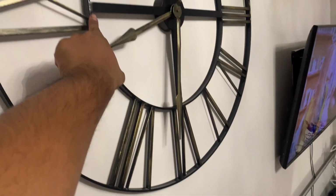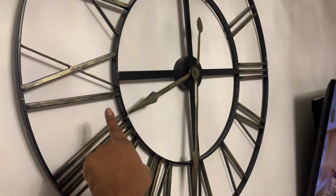But look, at least I fixed all the holes in the wall and put the clock up on the wall here too. I don't think I did a bad job. I'm quite good at DIY.